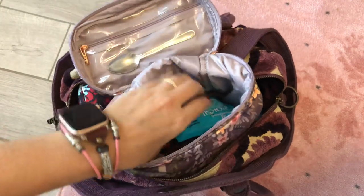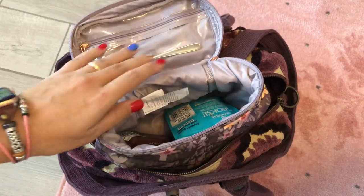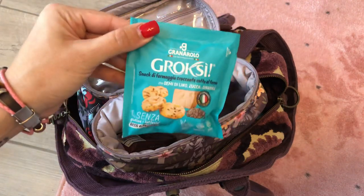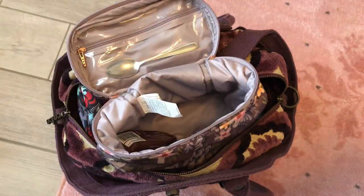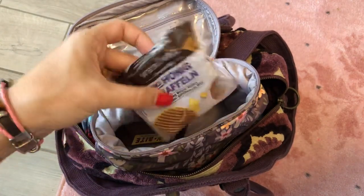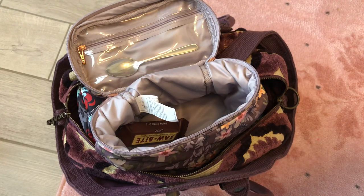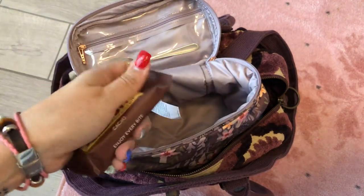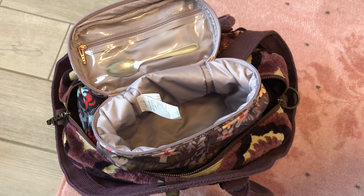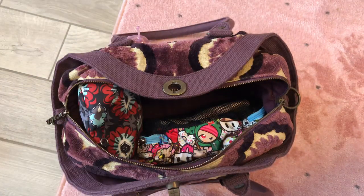Then here we have a spoon so that she can eat, for example, cereals and yogurt and things like that. And then here I have some snacks for me and my husband. And then here I have another snack for me and my husband. And then here we have another roll bite for me and my husband as well. Okay, so this was fully packed up for snacks for all the family.